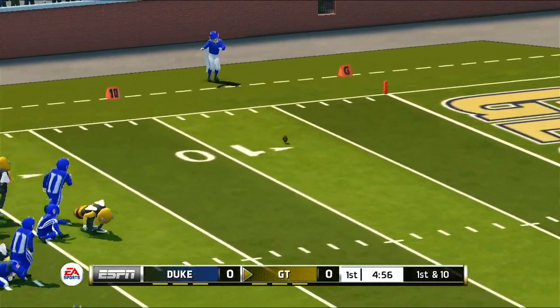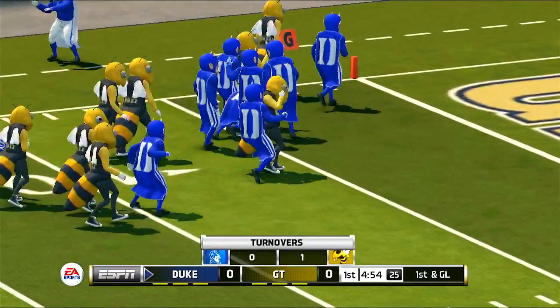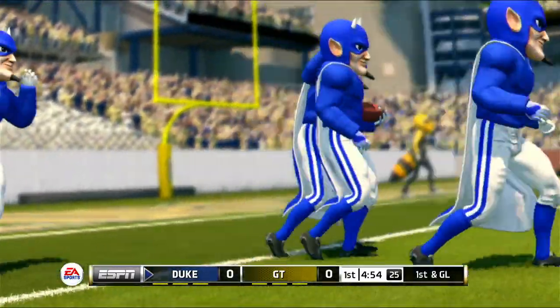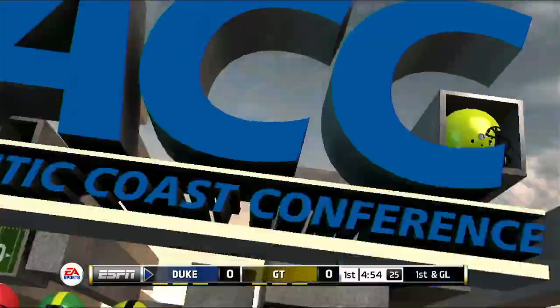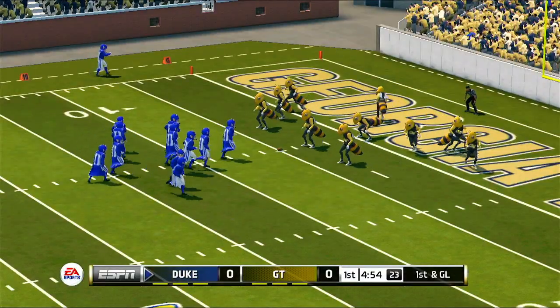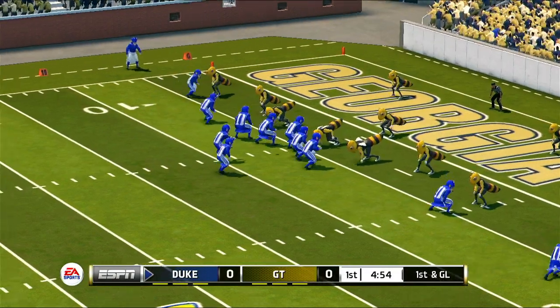Tries to pitch it, and now the ball is loose. Defense says they've got it, and they do. So the offense turns over the pigskin. The ball carrier here was just careless in handling the ball, and a great awareness by the defense to jump on it. So the offense will come out in opponent's territory for their first drive of the game. They couldn't have asked for better field position than this.